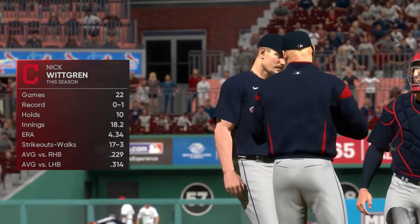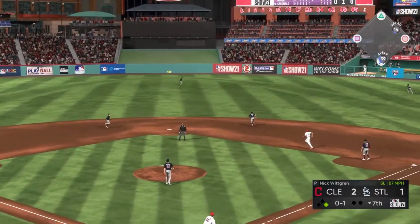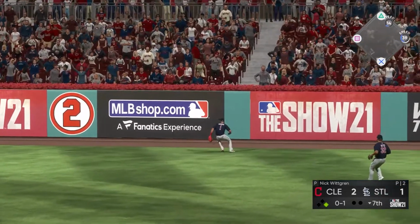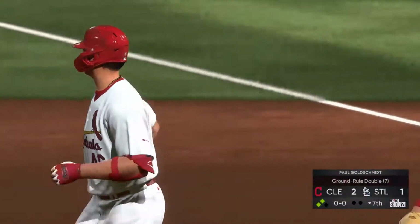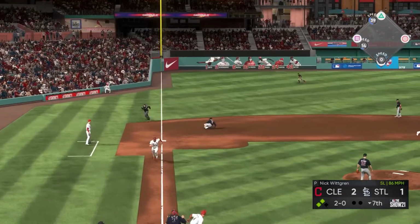But nonetheless, Nick Whitgren comes in here, and he is going to try to hold the runners as Goldschmidt hits this one to the right center, and it's over the glove of Rosario, bounces over the wall. That's a ground rule double, and just like that, Cardinals have runners on second and third, no outs.